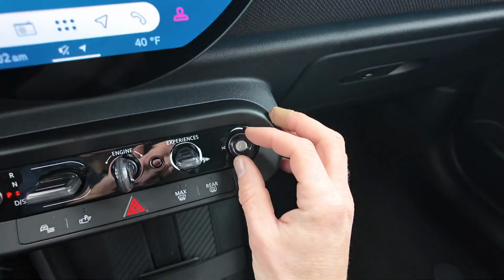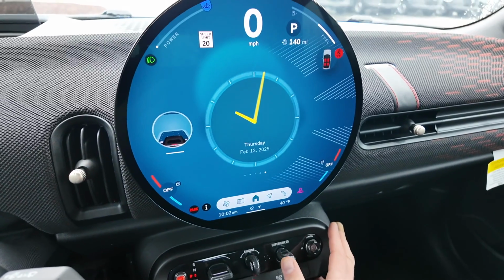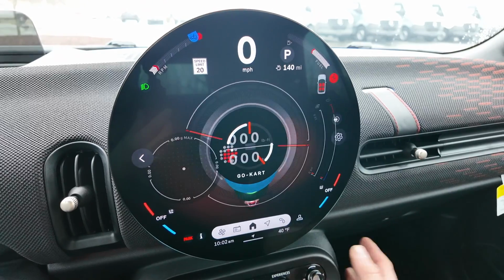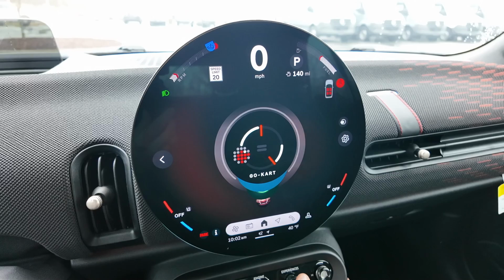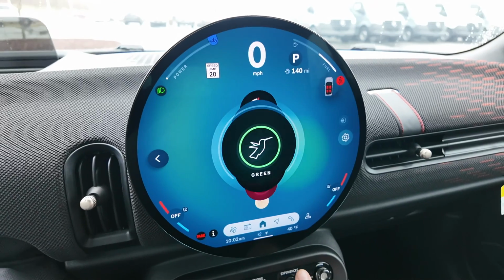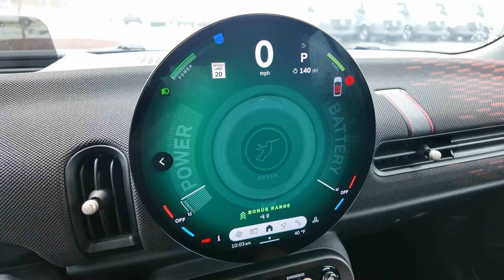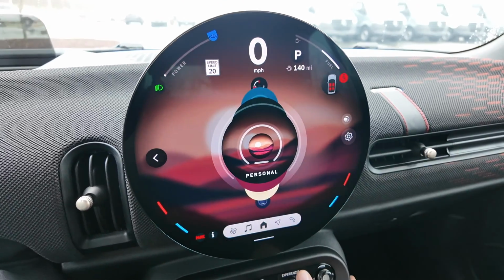Now underneath that, there's power and volume, and you do get different experiences. So just by pushing on this toggle up or down, you can go through all of these. And you'll notice that they will play that animation there along with having a different gauge cluster setup. So these are all of the driving modes basically. With go-kart being essentially sport mode, you have green, which is basically eco. And then you have a few others here that you can go into, and it mainly just changes the diagram.